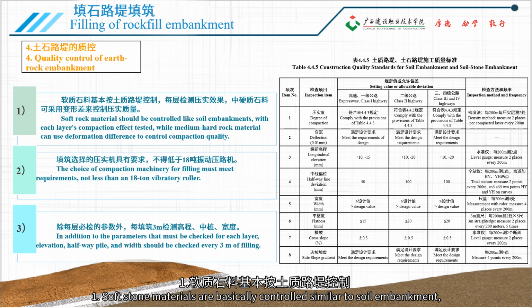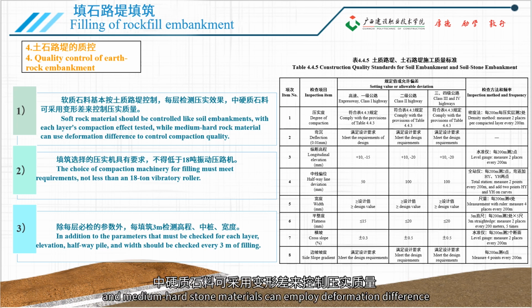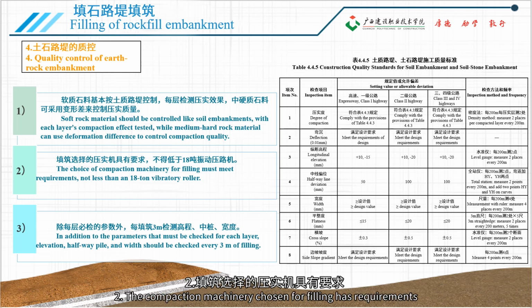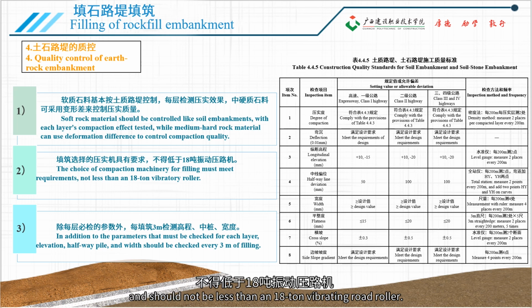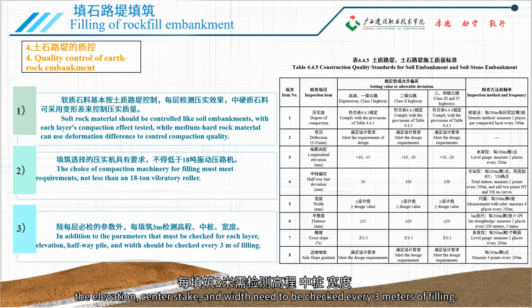1. Soft stone materials are basically controlled similar to soil embankment, with compaction effectiveness tested for each layer, and medium hard stone materials can employ deformation difference to control compaction quality. 2. The compaction machinery chosen for filling has requirements and should not be less than an 18-ton vibrating road roller. 3. In addition to the perimeters that must be checked for each layer, the elevation, center stake, and width need to be checked every 3 meters of filling.